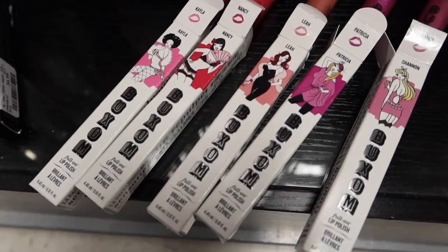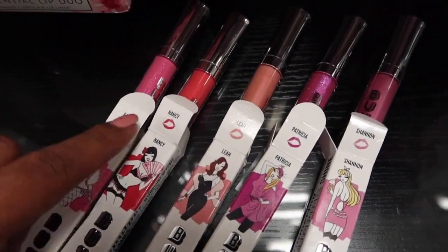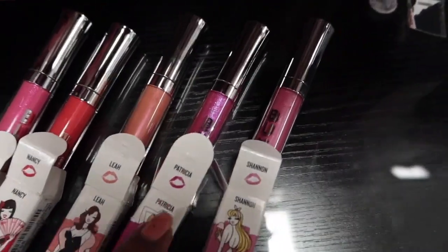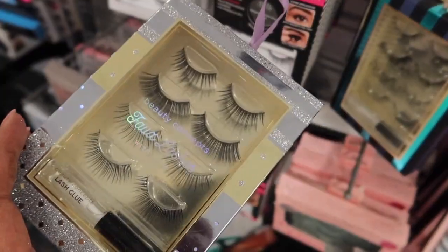Okay, we have the Buxom glosses that we have seen before. This is the shade Kyla, and then we have Nancy here, Leah, Patricia, and Shannon again, which we have seen that shade before.